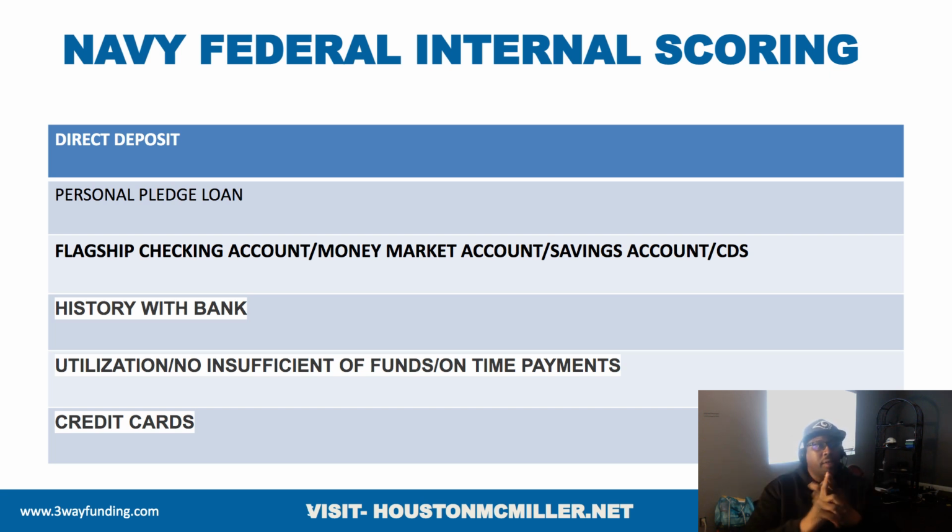If you're able to have direct deposit, that's the best. If you're not able to do direct deposit, I would tell you to at least, sorry guys. Alright, sorry about that. So I would tell you the direct deposit, then if you're not able to do the direct deposit, then I would encourage you to at least weekly put $50 into your regular checking account and $25 into your savings account.